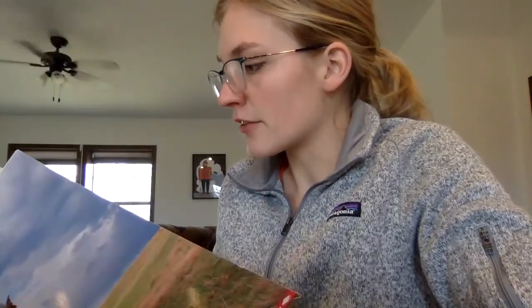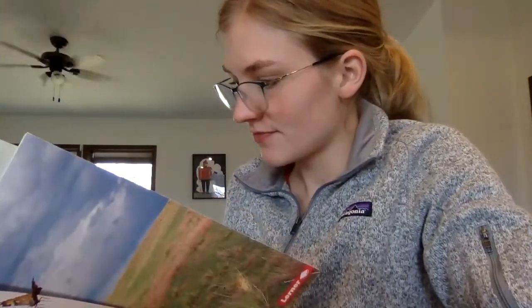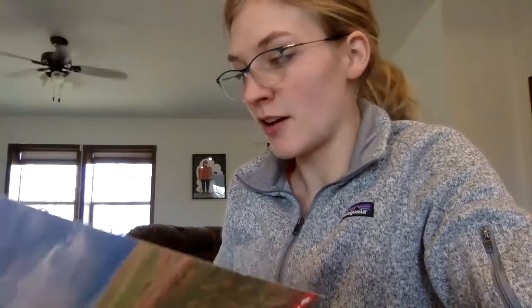Let's take a walk in the prairie. We'll see what life is like in this kingdom of grass and sky. The tallest of all prairie grasses, big bluestem, grows taller than most people do. Wow. It is a tall plant.